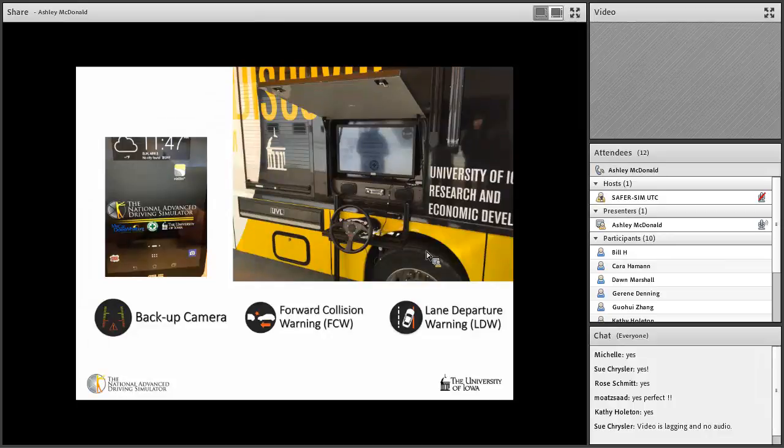As you'll see here, you can't see it in this picture, but our pedals are down below. So this was more of a standing simulator. I'll get into a little bit more about that later. On the left side of the screen is the tablet that was used to start each scenario as well.